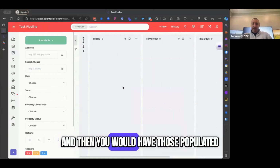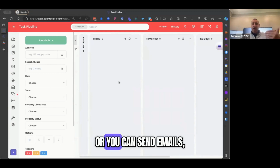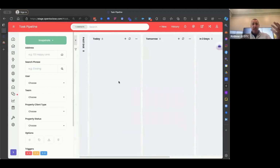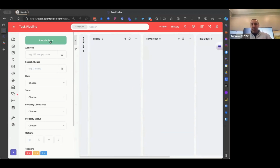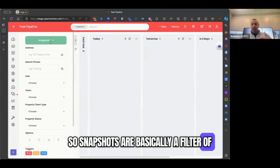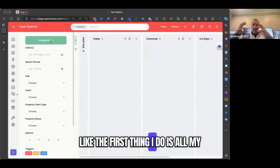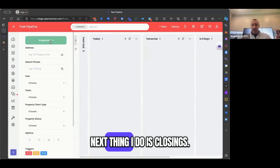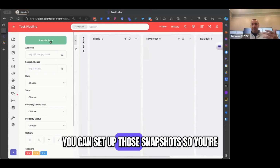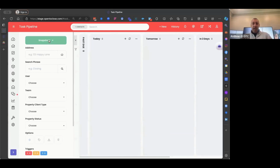And then you would have those populated here, and you can actually complete the tasks here, or you can send emails, you can update documents, you can do everything you want from this screen, and you can save snapshots. Snapshots are basically a filter of what you want to see. So if you have an order that you go in during the day, like the first thing I do is all my properties with inspections coming up. Next thing I do is appraisals. Next thing I do is closings. You can set up those snapshots so you're automatically filtering through your workflow during the day.